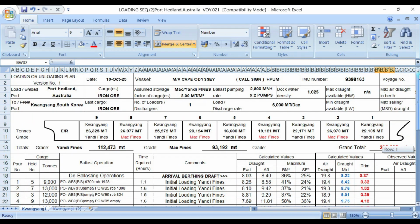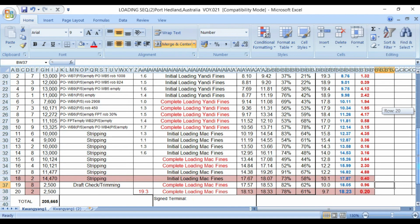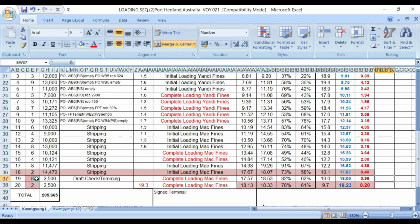So again here, we have our loading plan or our loading sequence, and this time we are loading at Port Hedland, Australia, and to discharge at Gwangyang, South Korea. And total cargo to be loaded is 205,655, and our trimming holds are hold number 8 and number 2. So total amount for trimming is around 5,000.